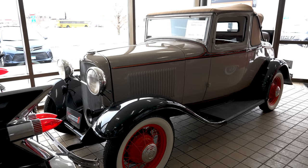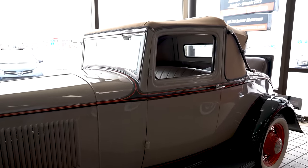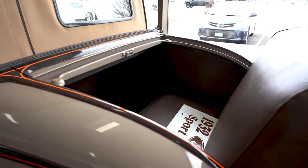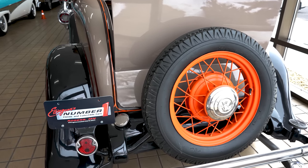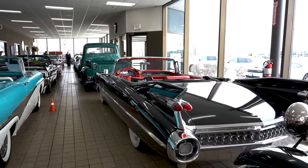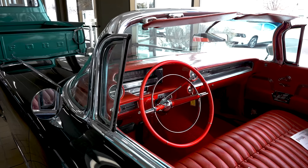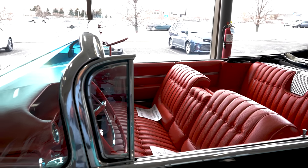This is a 1932 Ford Model 18 Sports Coupe, $69,995. Got room for some extra passengers here in the back. Got ourselves a huge car, 62 convertible Cadillac, red interior.